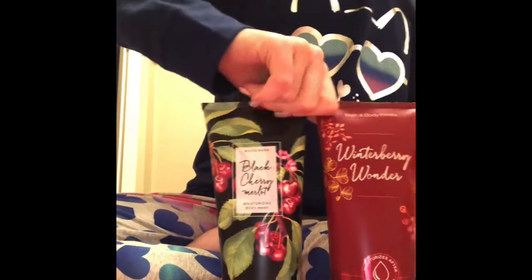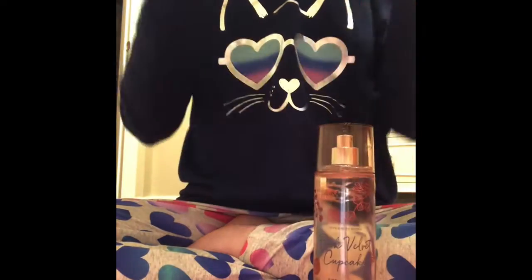I got one of the perfume sprays. I got the Pink Velvet Cupcake Fine Fragrance Mist. And I'm actually going to look on Bath & Body tonight to see if there's anything else in the scent because I absolutely love the scent. Super good. It's great for the spring. So I wanted to make sure I get a fragrance for the springtime, so I picked up this one.